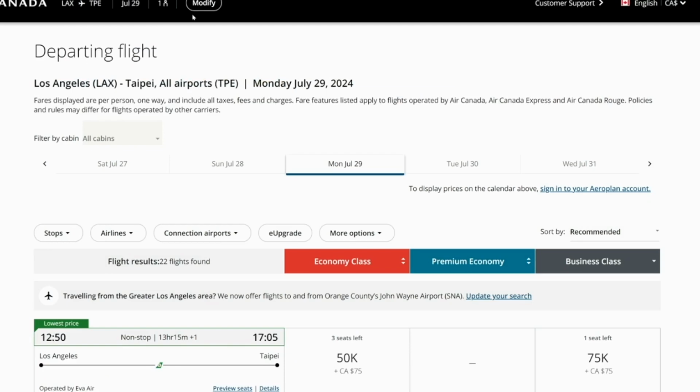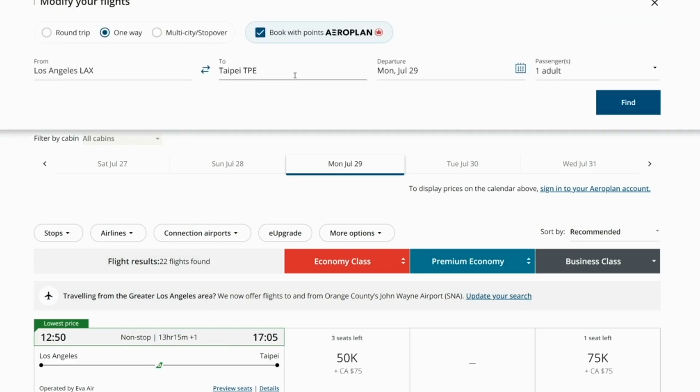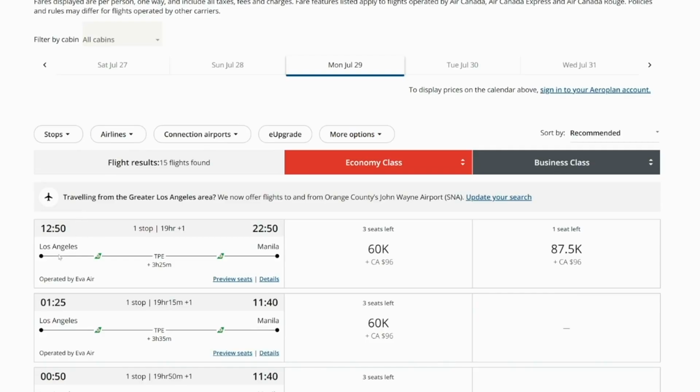thousand points. Just to test that out, let's modify our search from Los Angeles over to Manila for the same day and see if there is anything else. And here we do see exactly that. It's operated by EVA Air from Los Angeles through Taipei into Manila for 87.5 thousand points plus 96 Canadian dollars.